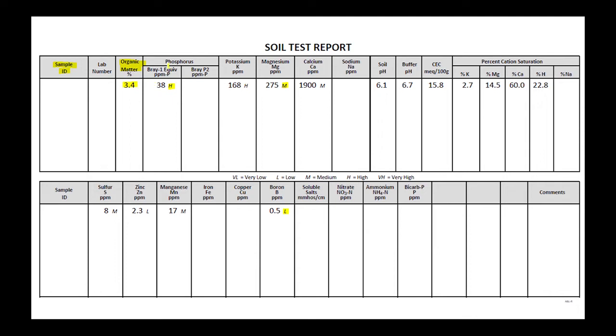We've got our phosphorus, and you can see here we're looking at Bray 1 and Bray 2. So the Bray test is for slightly acidic soils. If you're out west in Colorado, Kansas, anywhere where you've got a high pH soil, you might be looking at a different test. But for Ohio and Indiana, we mostly use Bray 1 or Bray 2. So Bray 1 looks at how much phosphorus is available in the soil right away.